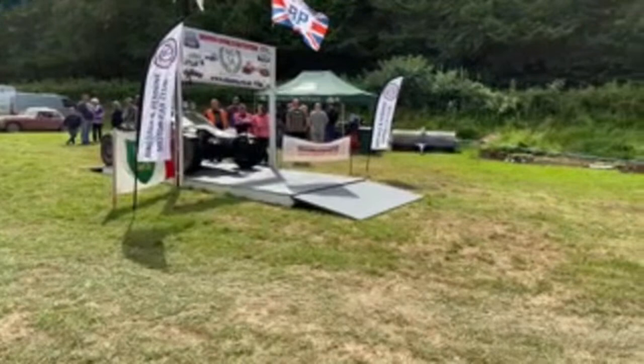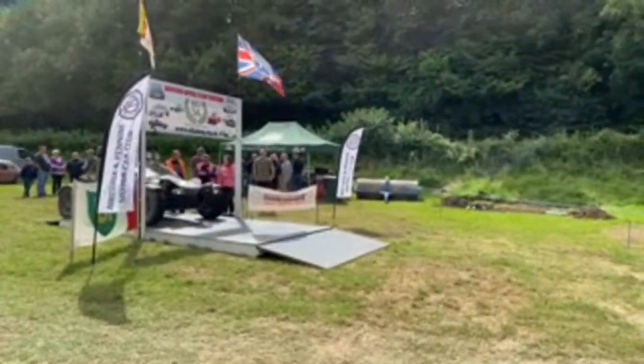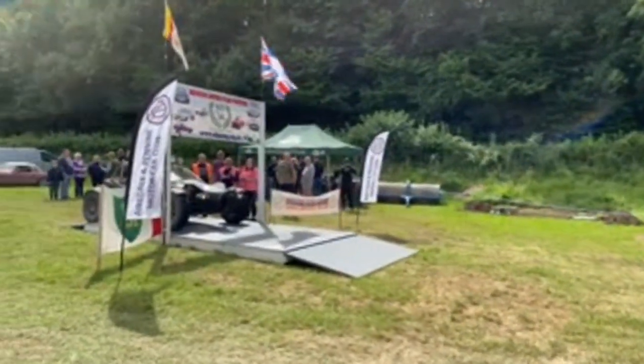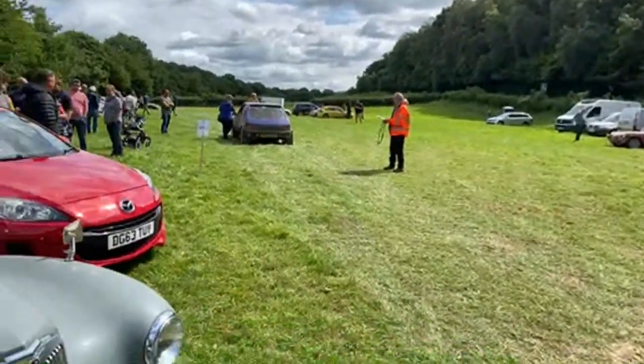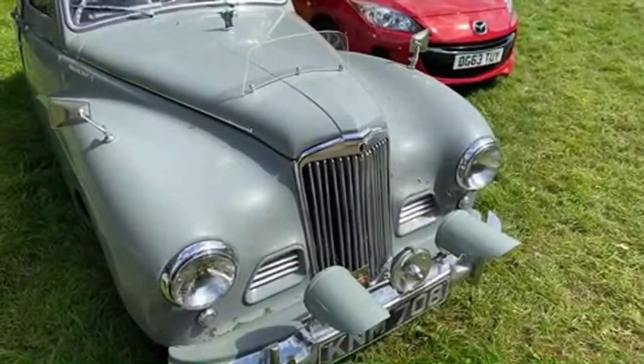So we've got a few things coming up this week, but we'll unveil more moving forward. Going to be meeting up with a few people as well. So a quick look at the Sunbeam. So this is a Talbot Sunbeam Sprint.